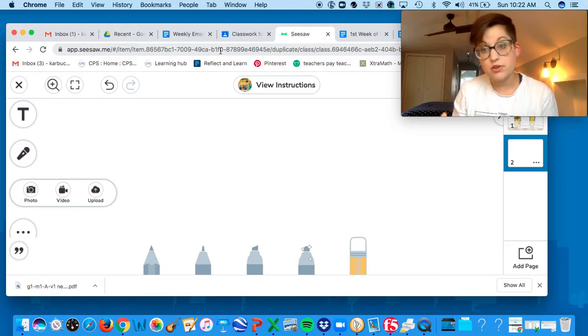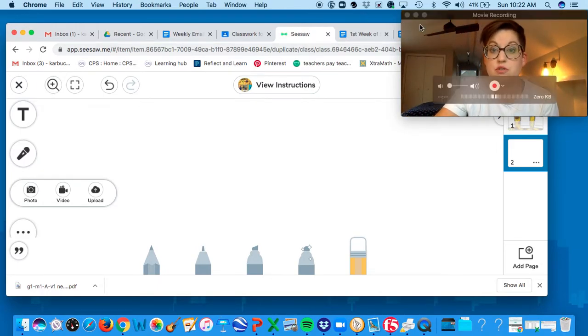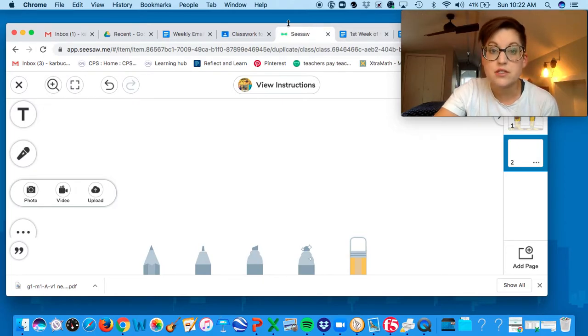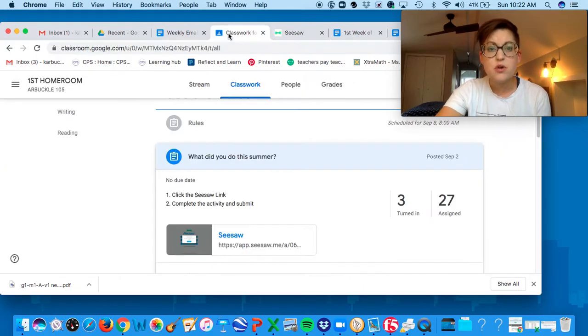And then once everything is turned in, then it allows me to give feedback to students. So it's really important that we do that so I can provide accurate feedback to everybody. And so that is one place that you will be able to find your assignments.